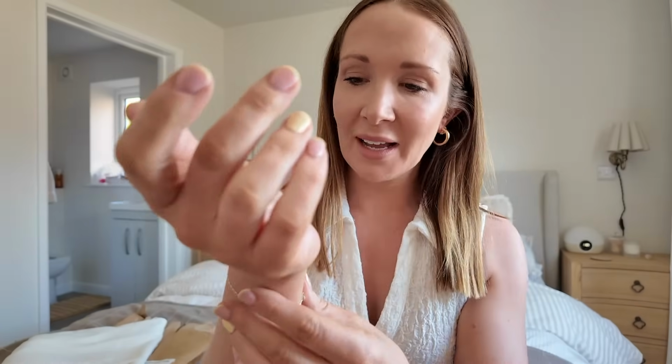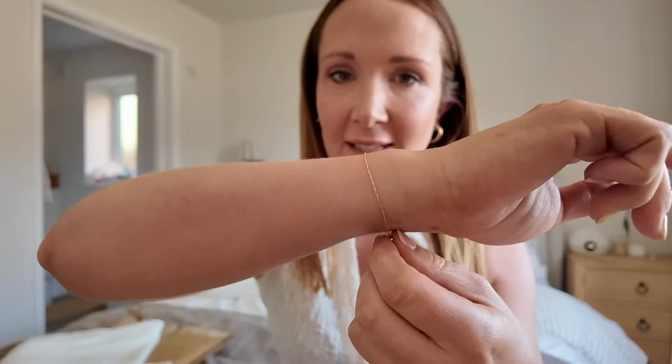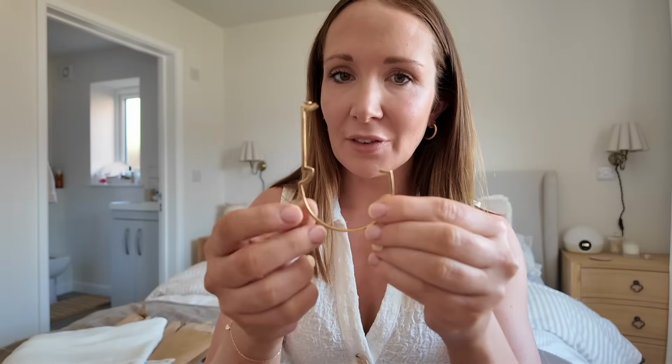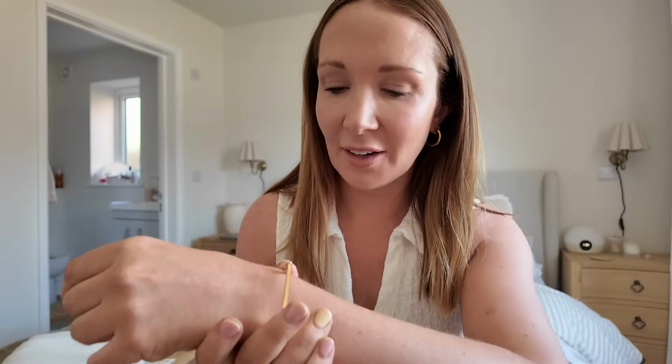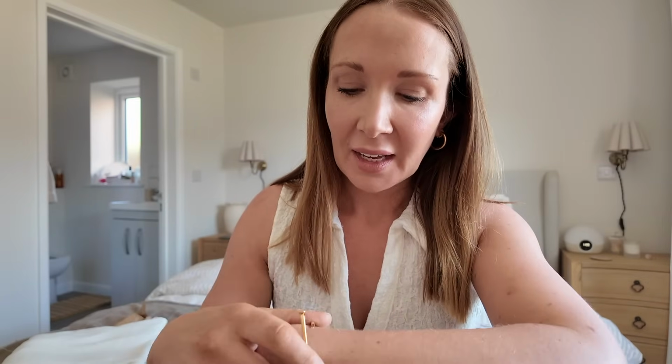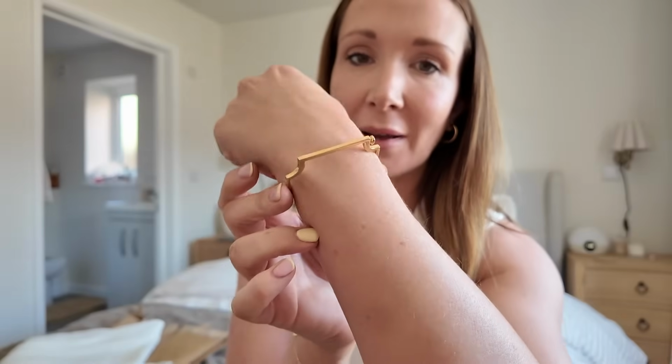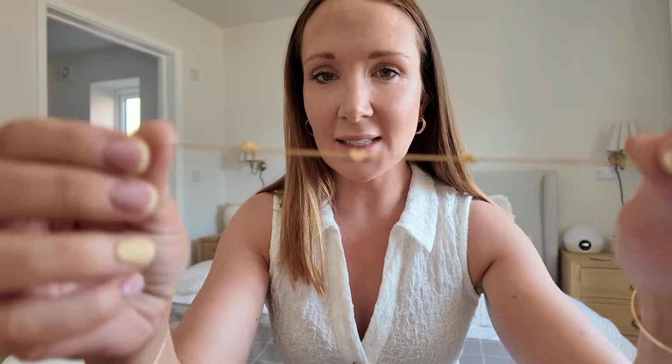Then my stacks on my wrist. I'm looking so bare. It's because I fake tanned yesterday. I have a little one of those bracelets that you can't take off. This is also from Astrid and Mew, and it's got a little love heart on it and then an opal birthstone because that's my birthstone. Then I have this bangle, which is from Monica Vinader. I really love this. It goes on, locks into place, and it's a really unique shape and design. So that's that one.